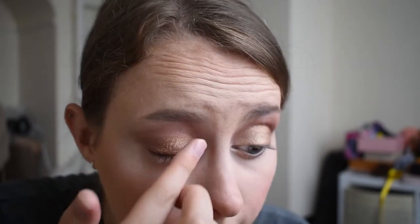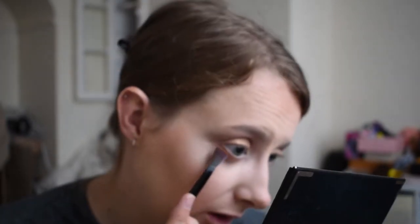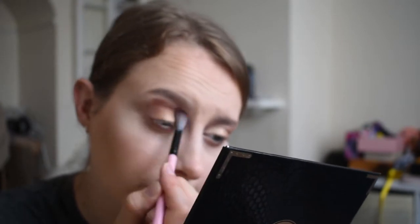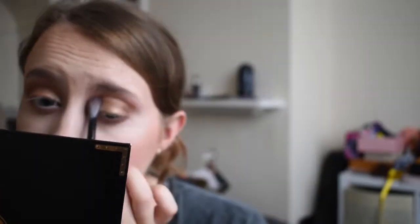And it makes this really nice goldy shimmery colour. It might be a bit bright for some people every day, but this is toned down for me. I'm going to add a bit more of those two colours to my lower lash line using my first brush. I'm going to do the same thing using October through my crease. And this is where I'm at.